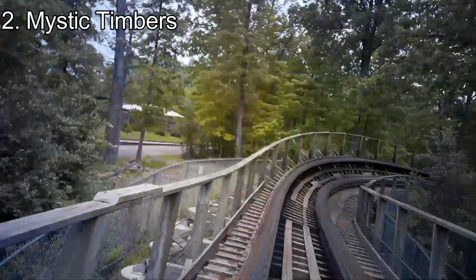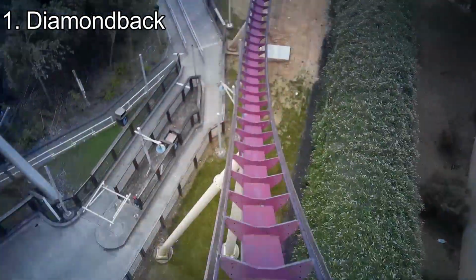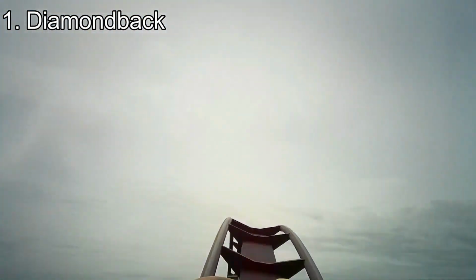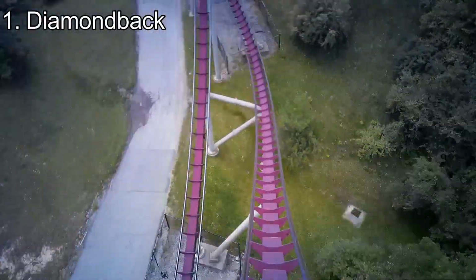But I prefer number 1, Diamondback. Diamondback is an absolutely incredible coaster. It overtook Mystic this year because we finally found the way to ride. The back row is an incredible experience. Does it have a rattle? Yes, but not strong enough to take away from the ride.